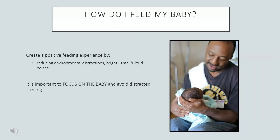Preterm babies can become overstimulated easily, so you want to try to create a positive feeding experience by reducing environmental distractions, bright lights, and loud noises. It's important to focus on your baby and avoid distracted feeding.